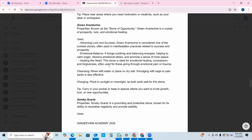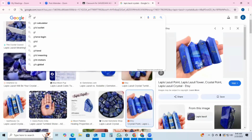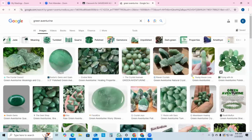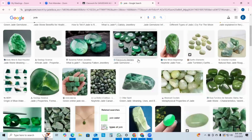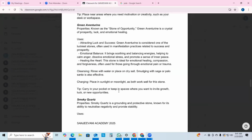Green aventurine. Now, people usually sell green aventurine as jade sometimes because of the color. So you see the color is quite similar to jade. You see it's quite similar, and it's kind of hard at a glance to distinguish the difference between the two of them. So that's why it's important to know what it is that you're purchasing, right?